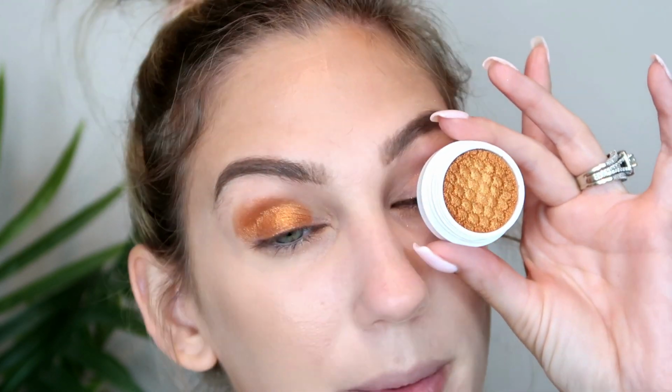Here is Let Me Pass, which is described as a pumpkin spice. So if you're into the pumpkin spice looks, here is that, but it also has a ton of glitter in it. Ooh, that one's really cool. Again, very, very fall tones with the orange, I think, but very beautiful in Let Me Pass.